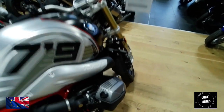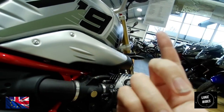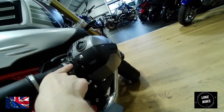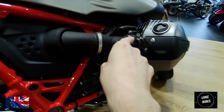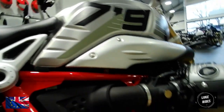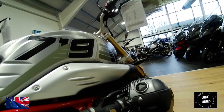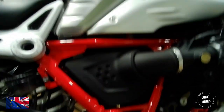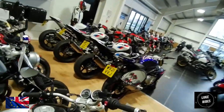Trying to think, you can see there's some revisions here compared to the Luke Rides R9T Racer. So it looks like possibly the injector's been moved. That tube is different as well. It's quite interesting. Snorkel there. Although, what's interesting is you can't necessarily see the wiring loom. How interesting is that? So there's been some revisions. Very, very cool.